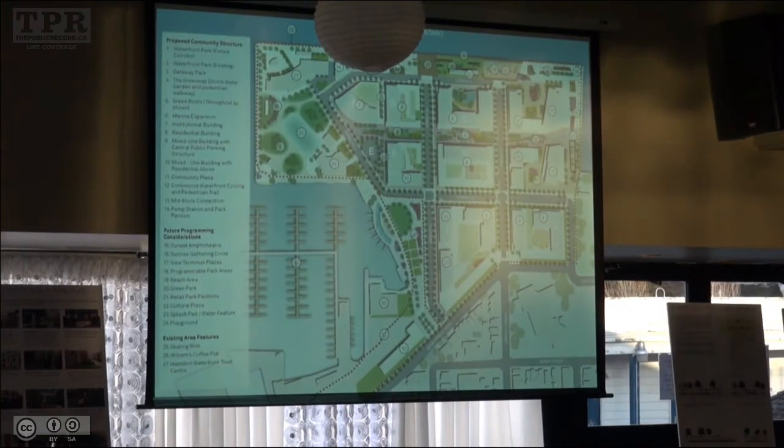But what it allows for in some of the other blocks is creating these at-grade courtyards facing onto the water, where you have development set back from the street line edge. You get a sort of entrance foyer or courtyard into the building that's landscaped, so you get that feeling of extension along the water.